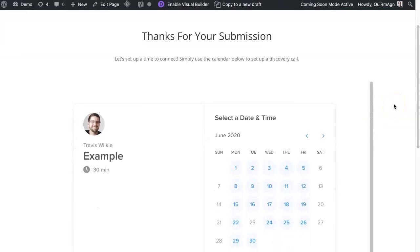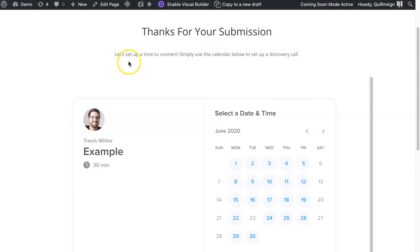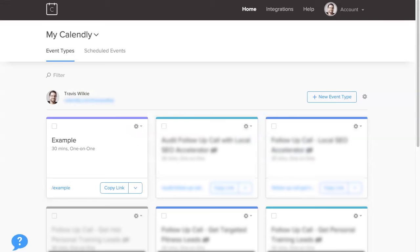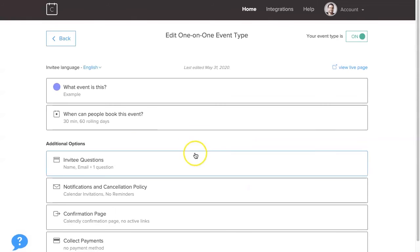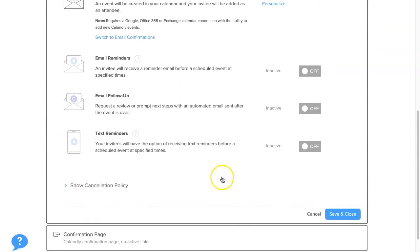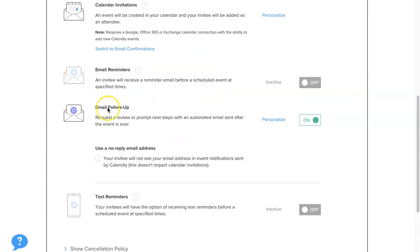So after somebody fills out a form on your website, they land on this page that says thanks for your submission, let's set up a time to connect, and then they have the option to book a call with you on your calendar. And then once they book that call, we want to make sure that they're getting email reminders with the link to the Zoom call. So we'll just come back into Calendly here and edit our event, and we'll check the notifications. We want to make sure that the email follow-up is active.